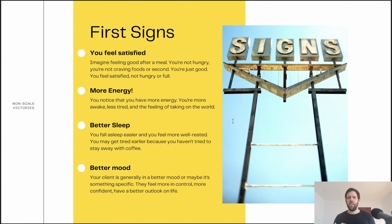But if you notice these things, if your client notices this, maybe they're just saying it in a sentence, but they don't really highlight it, then you can make a point of, hey, that's awesome. See, we already noticed something is changing. And this is especially important when you have clients who want to see really, really fast results because they're anxious. You can say, hey, the scale may not have moved yet, but you see all these positive changes and everything is pointing towards progress. So we just need a little bit more time.